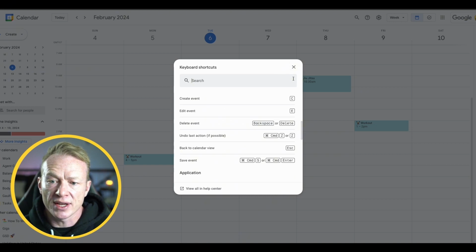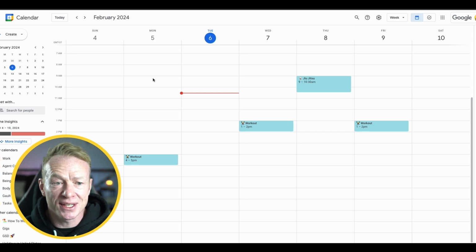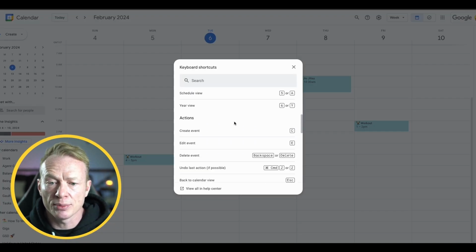So you can see right here, C for create event. So if I'm in Google Calendar, all I have to do is press C to create the event and it will pop right up here. I can add it in and it's good to go. Now, this might seem silly, but if you're in Calendar a lot and you're using it quite efficiently, you have to learn the shortcuts. They will come up and they will help you throughout your day.